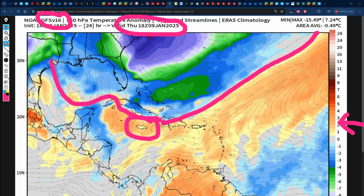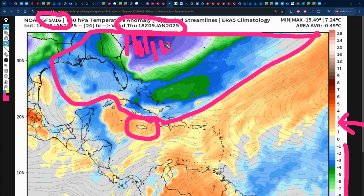To the north, we see the blues, we see the greens, we see the purples. That represents what we see on the key on the right. 1 degree Celsius below average, all the way down to maybe 10 plus, especially right here off the east coast of the United States. Crazy in the purple. But Jamaica won't be getting any of the below average temperatures tomorrow as of yet. We'll see what happens on Friday.